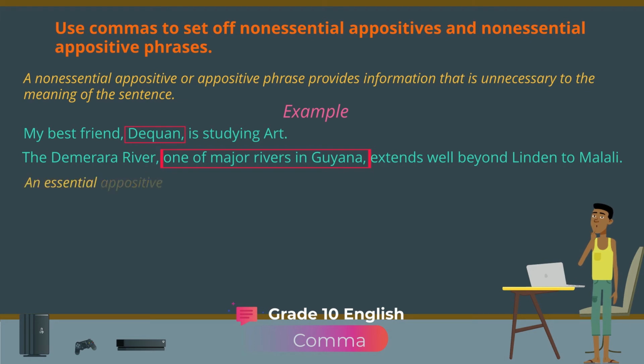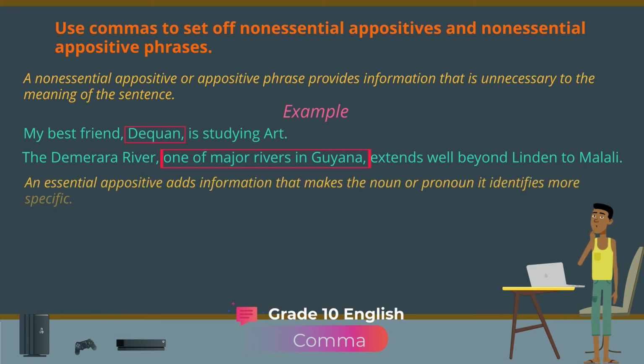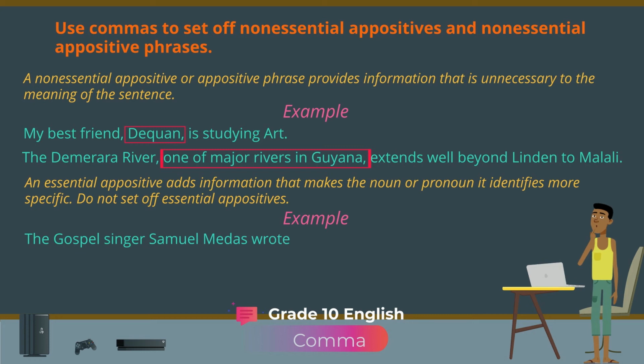An essential appositive adds information that makes the noun or pronoun it identifies more specific. Do not set off essential appositives. Example: The gospel singer Samuel Medas wrote the soca song Stadium. The appositive Samuel Medas tells which soca singer. The appositive Stadium tells which song.